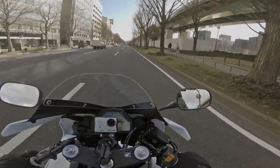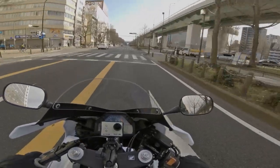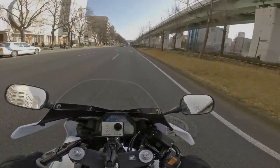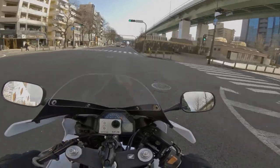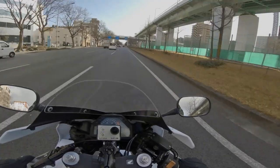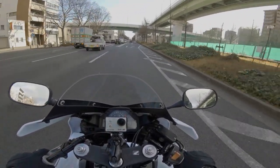A used 2015 model Tuono V4 APRC is almost exactly within a couple hundred dollars of a brand new MT09. So finally, money-wise, it doesn't make any difference. And the mileage on the one that I'm looking at has only got 4,000 kilometers on. No, actually less. One of them had less than 1,000 kilometers on it. So, you know, it's barely even run in.